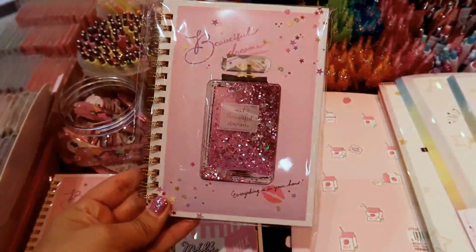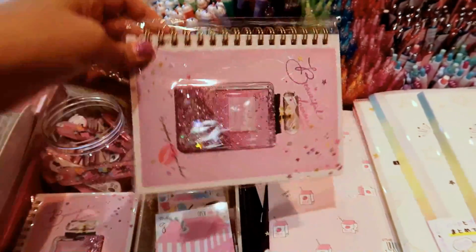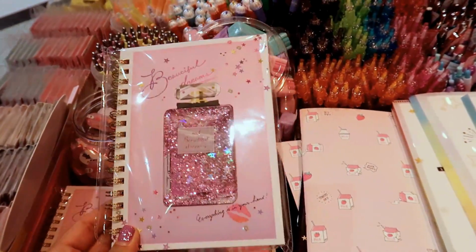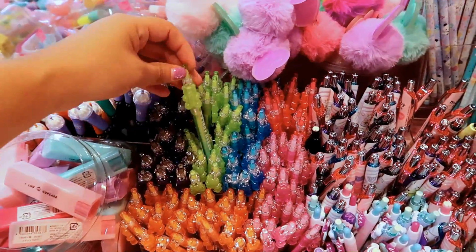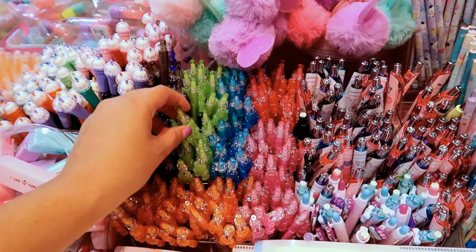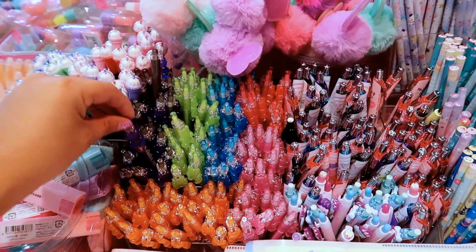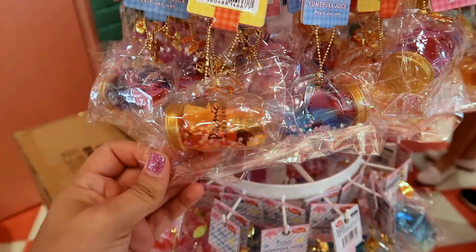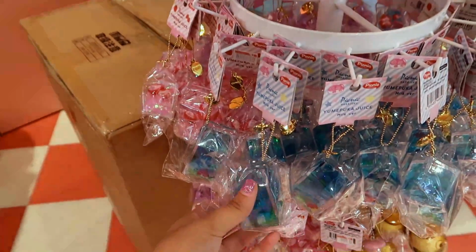I am so in love. This one's actually $5.50 though, but look. I can see why. This is so mesmerizing. I could just sit here and do this all day, I'm telling you guys. If you are obsessed with gummy bears, this pen is for you. They have all these different colors. Look at the little gummy bear. That is super cool. These keychains are awesome. If they had them in claw machines, you best believe I would be sitting there playing for them.